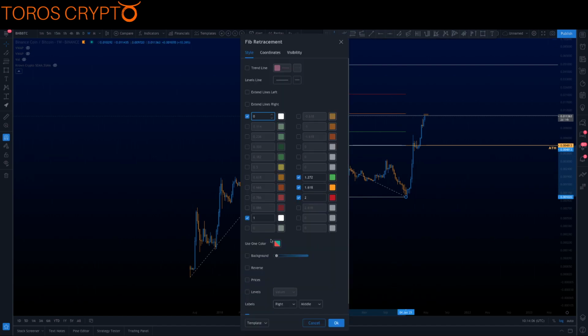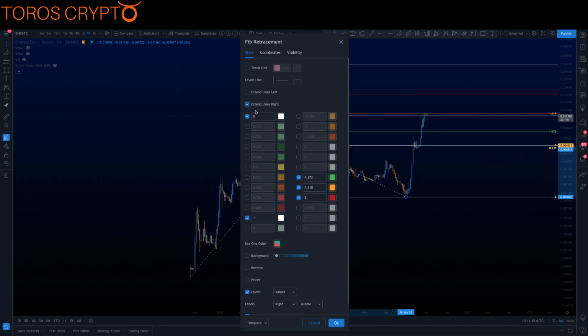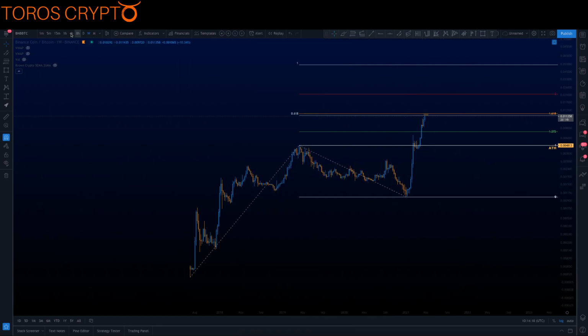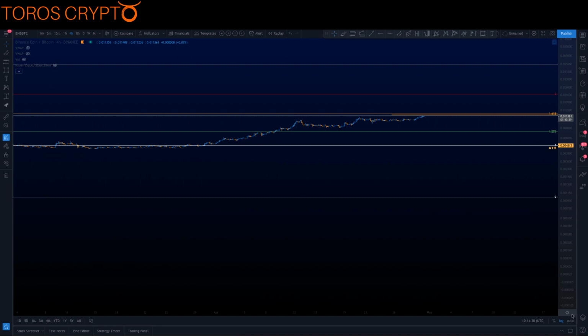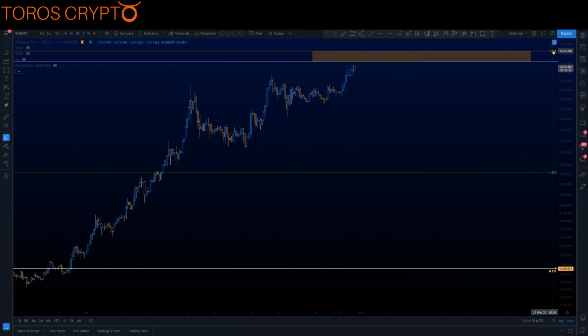We do have the 1.618 coming in right above us here. So let's extend these lines to the right, take a look at things and zoom in now. So here we are. This is our 1.618 expansion from the previous all-time high down to its swing low, and the 0.618 extension of our launch price on BNB to previous all-time high to the last swing low.